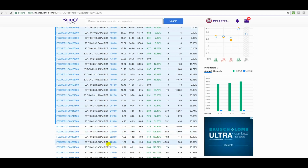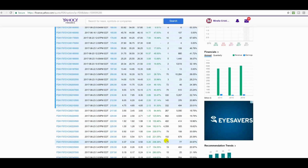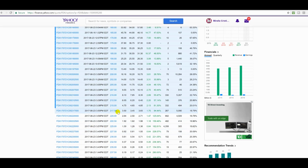Again, someone may want to use the 225s. You can see there was a lot of trading in the 225s. Isn't that interesting? Look at this right here. So these could be considered as well, right? If we go to 225, those options are going to make some strong gains. So keep this in mind. You've got the 225s, the 220s, and the 217 and a half calls, and that's how they're trading right now. So you can see that the 220s are about 2.64, and the 225s are about $1.30.